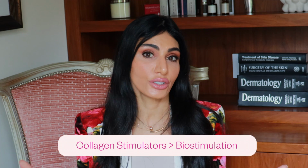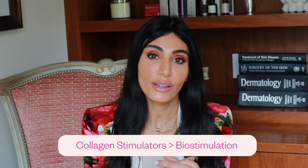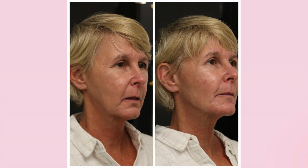There are also collagen stimulators known as biostimulation, such as Sculptra, where it's injected into the skin and the particles dissolve, but they stimulate your own body to form collagen around these particles that then add volume and help with thickening of the skin. Now there's different ways to use it. If you use it in a more dilute fashion, more superficially, Sculptra can actually thicken the skin. So it helps combat the thinning skin that happens with aging.